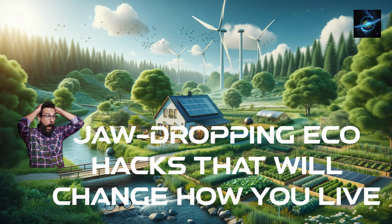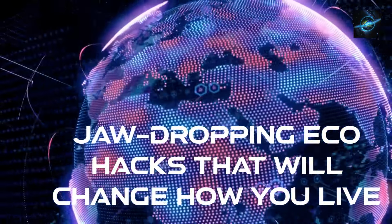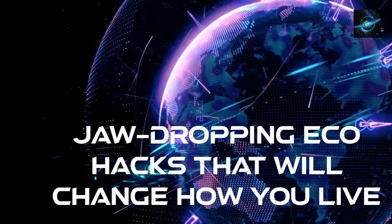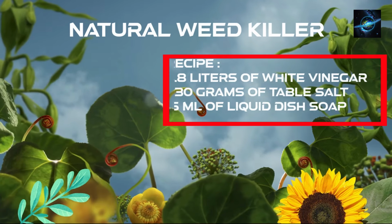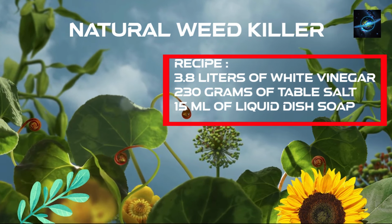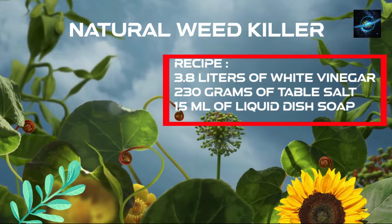Today, we're thrilled to share 7 unbelievable eco-friendly household hacks that can dramatically reduce your environmental footprint. Ready to transform your daily routine into a force for good? Let's get started. 1. Natural weed killer. Banish weeds from your garden the natural way, sidestepping harsh chemicals.